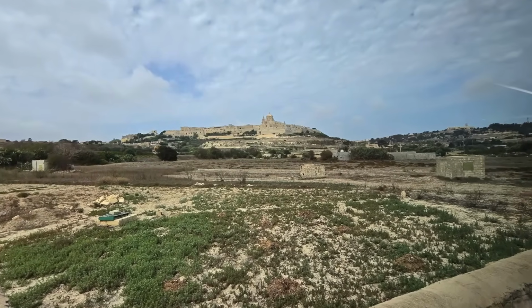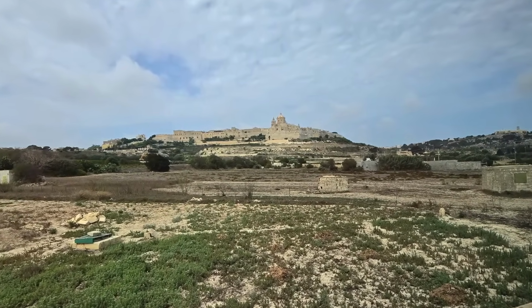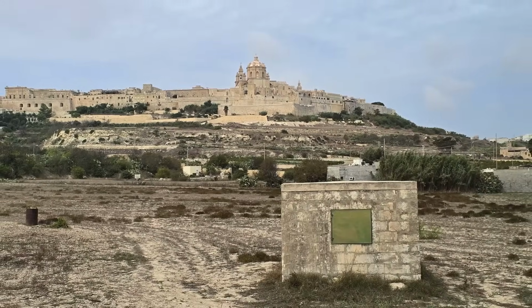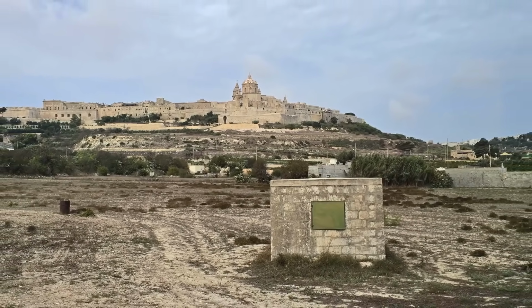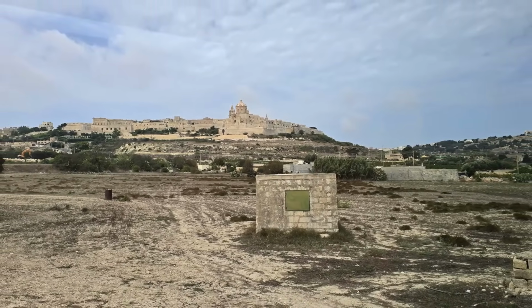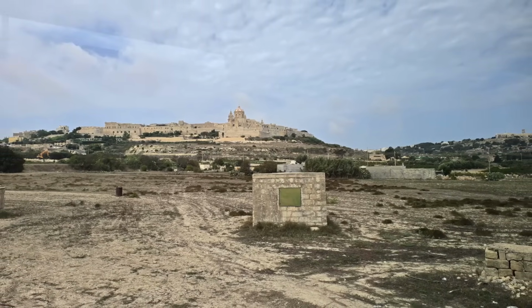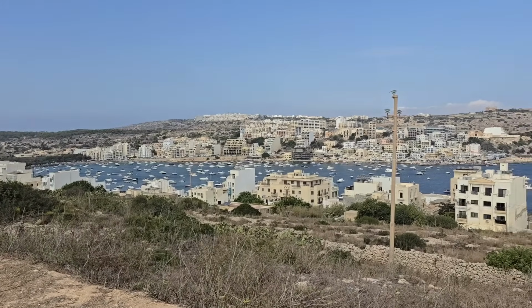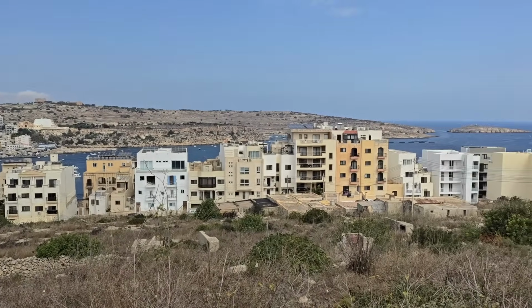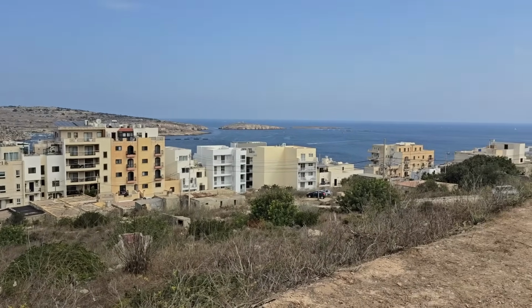Medina is a fortified city in the north of Malta, which was originally Malta's capital. Dating back to prehistoric times, the city is still confined within its walls and has a population of just 250 people. Other areas of interest on our tour were St Paul's Bay, St Julian and Sliema, and in our opinion are definitely worth a return visit.